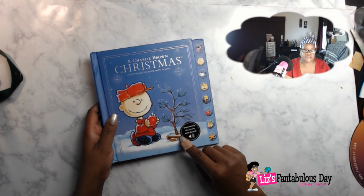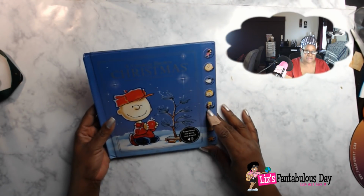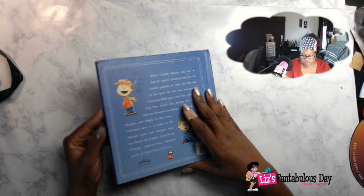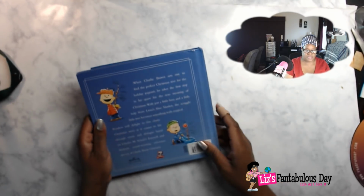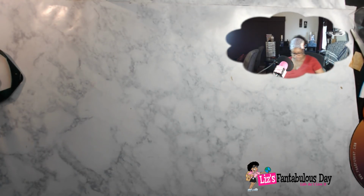This would make a nice front cover for a junk journal, wouldn't it? I think so. And I can make a back cover for it. It's a shame. I have to figure out if there's a way for me to take it apart where I can still use that back cover, because it's just a beautiful book. So that would be for Christmas.